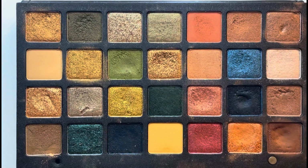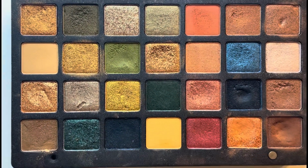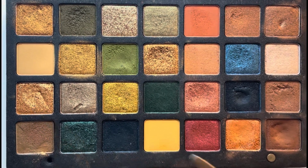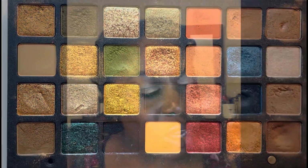For me, I actually use the cream to powders to deepen up colors, so I'm fine with it. And the last 2 formulas are the Duochrome and the Chroma Crystals. The Duochrome in the palette is Orium, and the Chroma Crystals are Blaze and Helena uses.